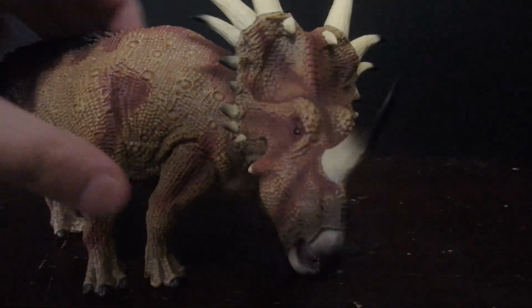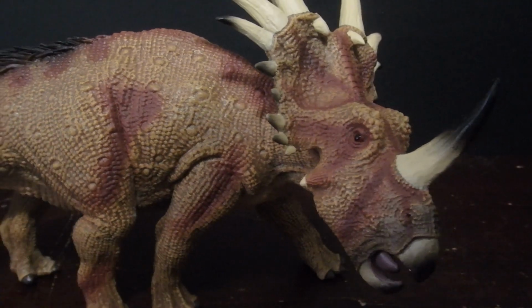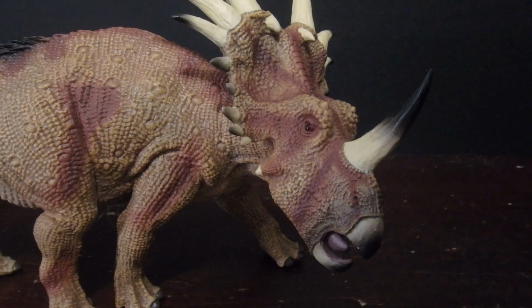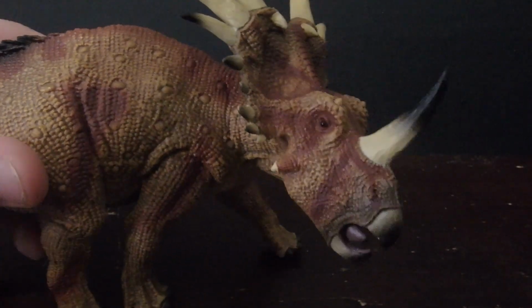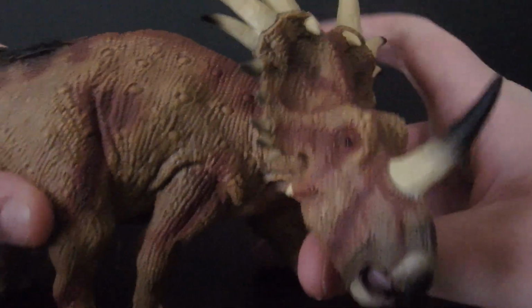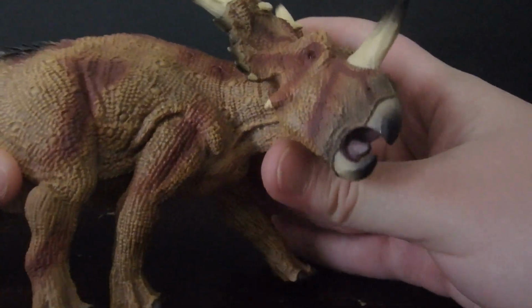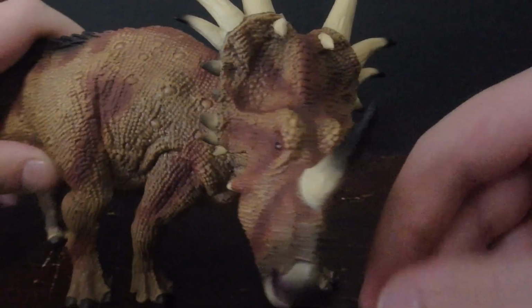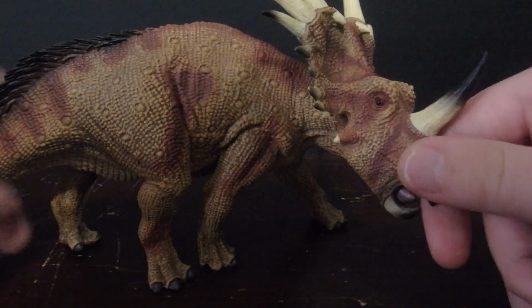I'm going to start this video looking at the Collecta, I think 2017, Styracosaurus, which I got back at Christmas, but since there's only one figure, I decided to save it till now, basically this video. So, first of all, it is a beautiful figure. Oh, there's a paint chip on the beak, but other than that, such a beautiful representation of Styracosaurus.